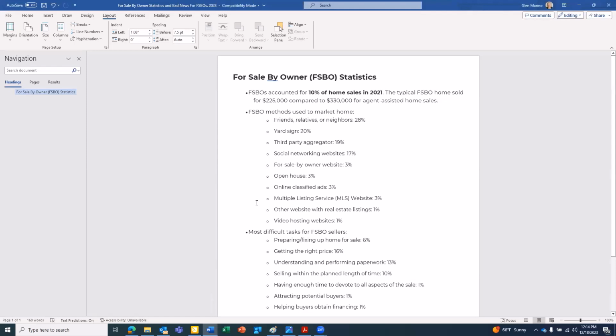This is from NAR, by the way, National Association of Realtors. FSBOs only account for about 10% of home sales. So that means a lot of them give up. Most of them give up after 3 to 4 weeks of being a FSBO. FSBO methods that they use to market their homes. Well, they talk to friends, relatives, or neighbors. Some put yard signs, but look at this, only 20%.